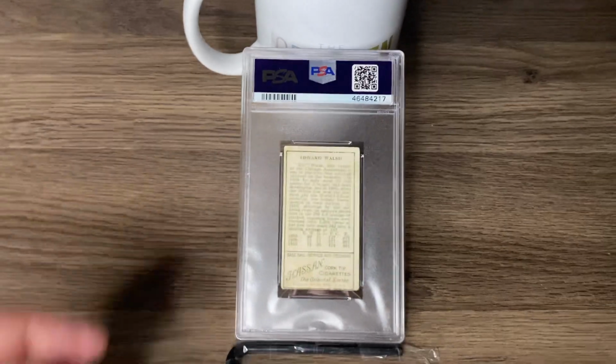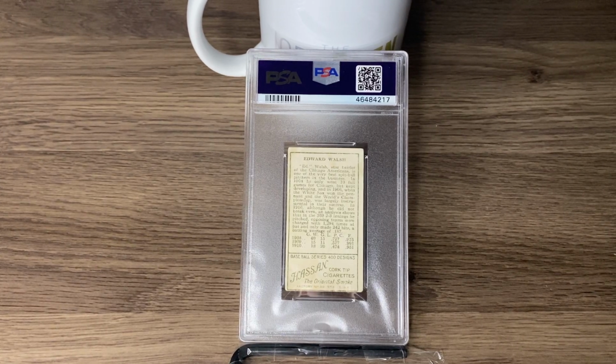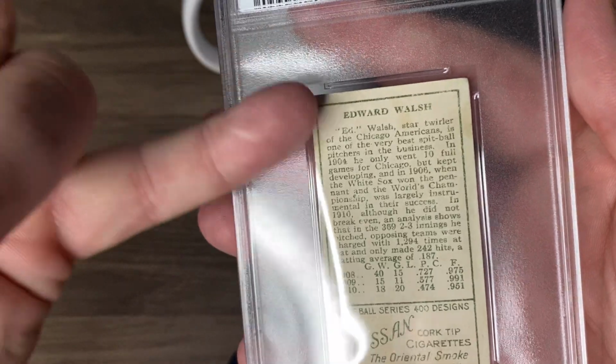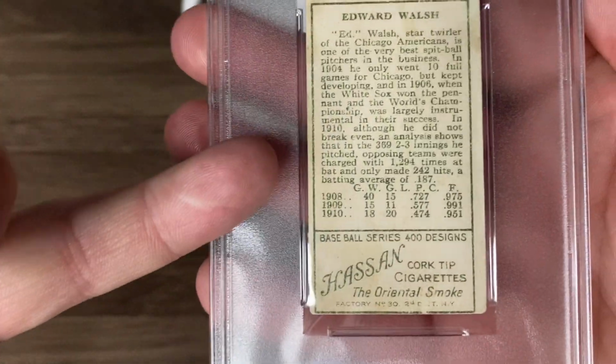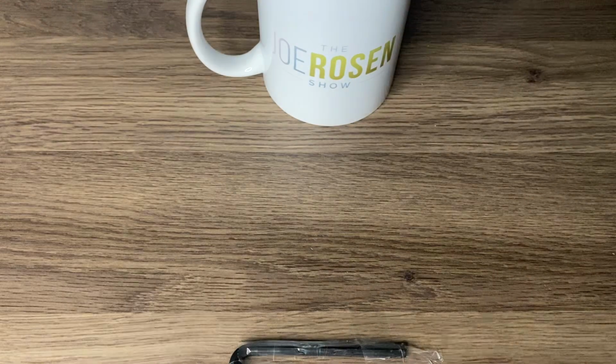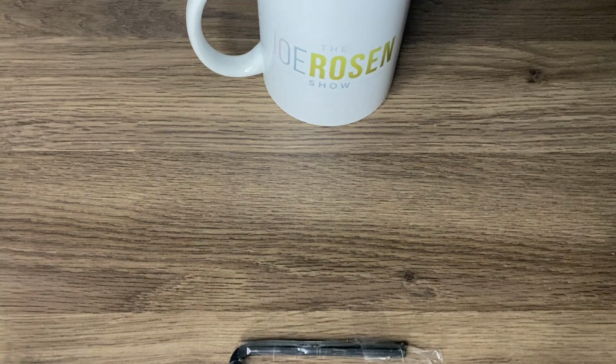You can see if you look really close, let's keep this straight. You can see it's got a little bit of that staining. See, like up here, you can see a little bit of the brown staining from the actual tobacco, which is pretty cool. So I like that. So that is number 50.